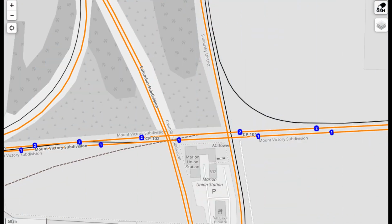Our final stop of the trip was Marion, Ohio. Here, CSX comes in on the Mount Victory subdivision, ex-New York Central, and crosses itself on the ex-Cincinnati Columbus subdivision, and then crosses NS on the Sandusky district, ex-Pennsylvania Railroad. There's also an old interlocking tower here. We actually filmed from said tower. And a beautifully preserved station serving as a museum with an incredible amount of railroad paperwork for sale. If you're a railroad paperwork collector like I am, you'll be amazed at this.